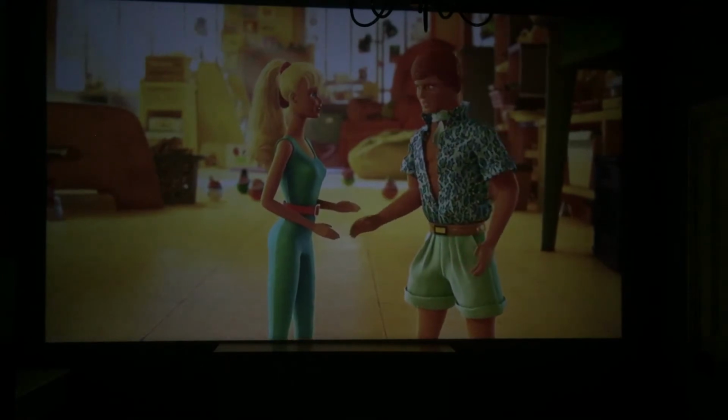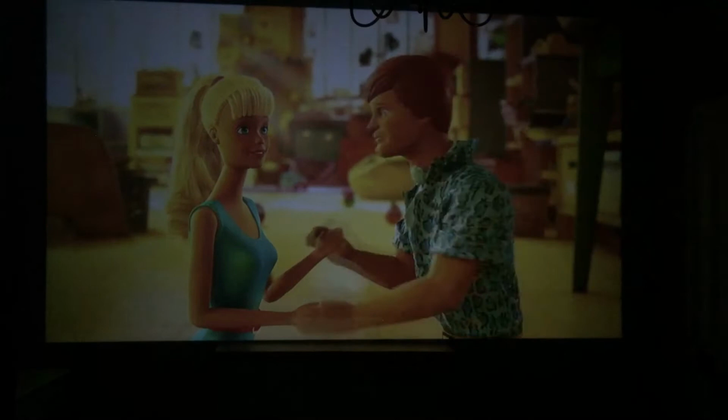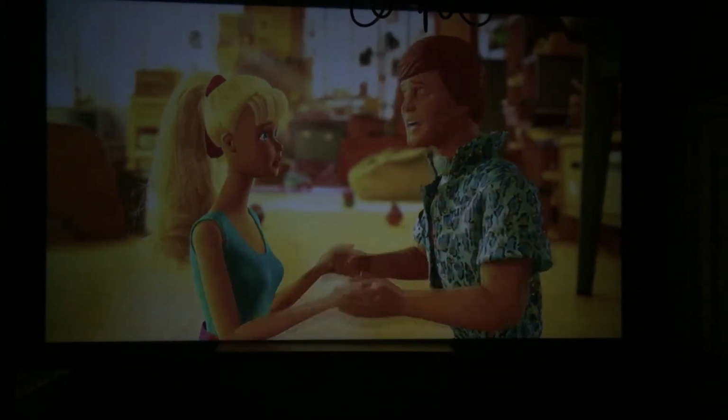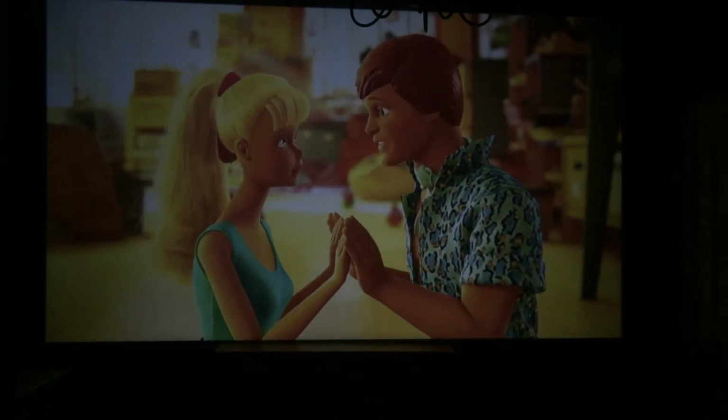Okay, I'm going to stop it right there. So that gives you an idea of the budget one in both lighting conditions. And we'll switch over to the more expensive one. I will play the same clip of the same film.